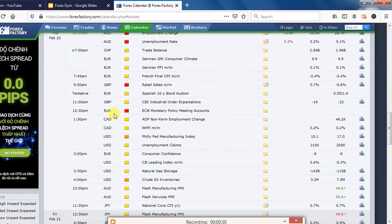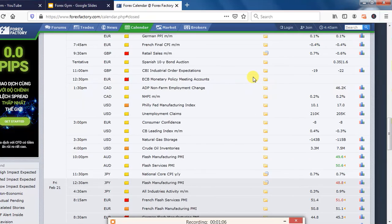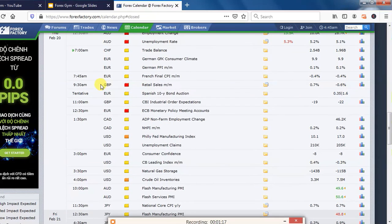And the next one is on the Euro side, ECB monetary policy meeting accounts. This can create volatility, depends on the speech as well, how the speech is going to go, but it can create decent volatility, or it might not have any impact at all. Depends on the speech again. So other than that, there is nothing major out as of today. So it's just these two.